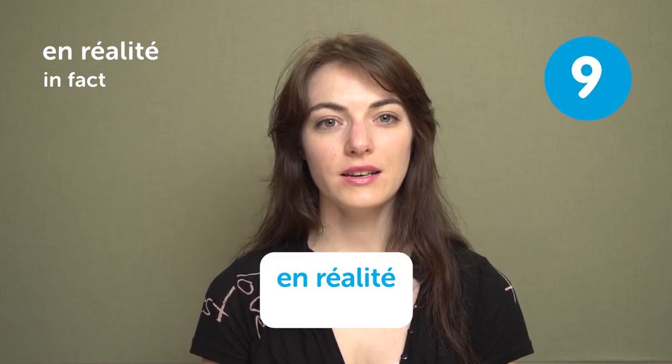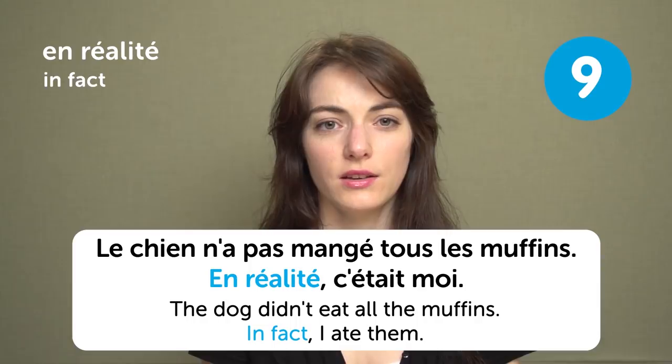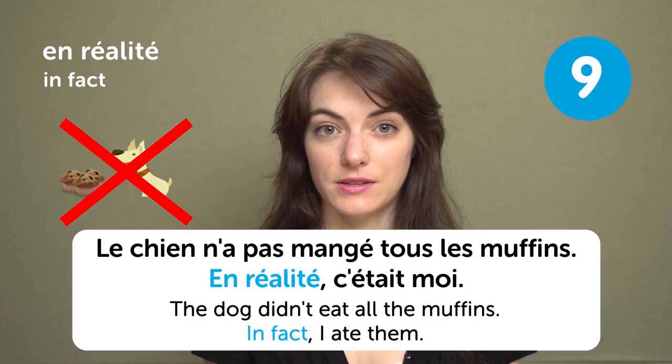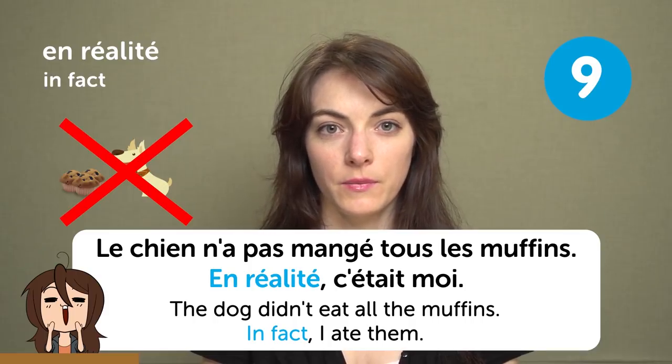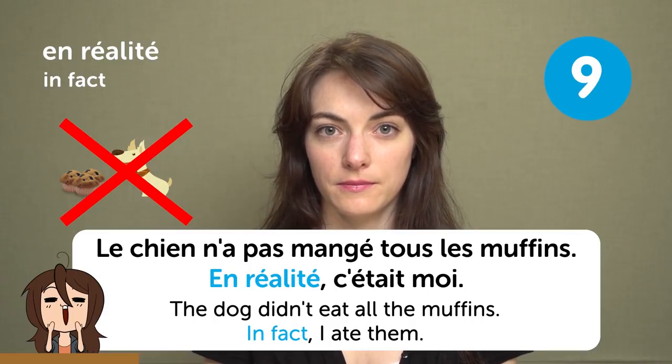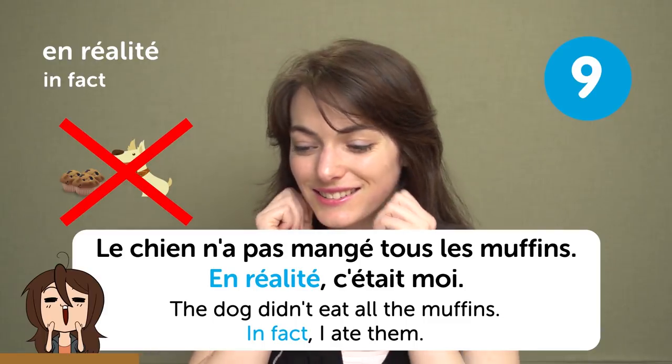En réalité, in fact, the dog didn't eat all the muffins. In fact, I ate them. Le chien n'a pas mangé tous les muffins. En réalité, c'était moi. And they were so good.